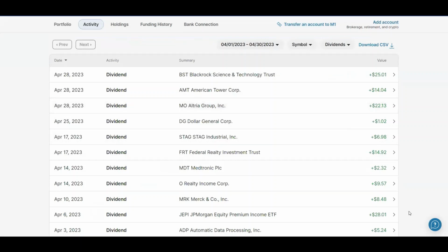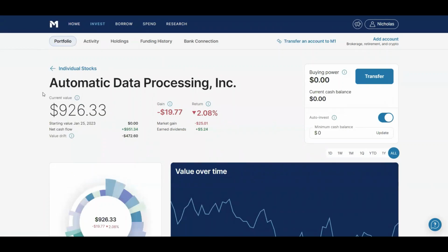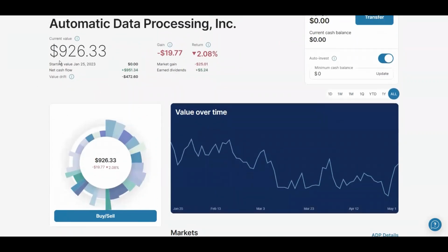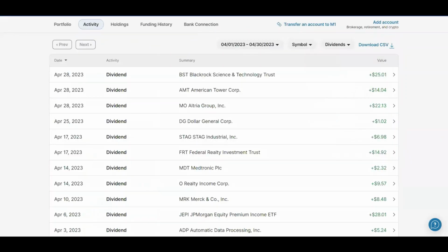Starting off on April 3rd, I received $5.24 from ADP. And if we go over to ADP, I have $926.33 in the stock. Overall, I'm down $25.01, which is strange because I've usually been up on ADP. And I realized when I created my new pie for my individual stocks, it completely reset all of my gains from before. So I'm actually positive on ADP. I'm not negative. But anyways, I have 4.18 shares at an average price of $144.16.